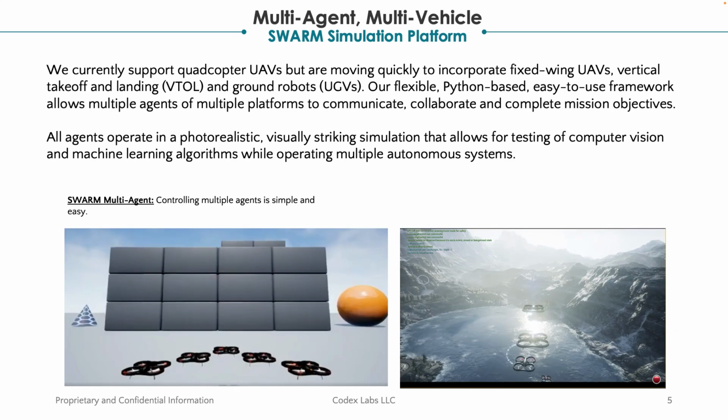Now, the name of the platform is Swarm, so you might think, well, multi-agent, multi-vehicle. And that's exactly what we're working on. Right now, we have the ability to simulate multiple UAVs, but in the future, we're working on fixed-wing aircraft, vertical takeoff and landing, ground robots, and the ability to simulate all of those together using our Python-based easy-to-use framework.